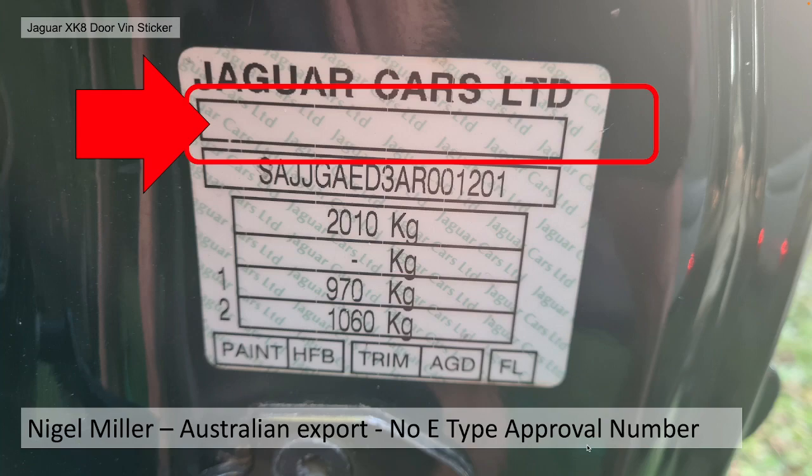Interestingly, when Nigel Miller sent us a picture of his VIN number, the E code is missing, obviously because it's an Australian export for Jaguar. So it's a genuine one, it's not a post-imported car. It was originally imported to Australia, in my opinion, because that code is missing. So an interesting little diversion there, Nigel. You've got the first imported XK8 XKR X100 car, I would believe.